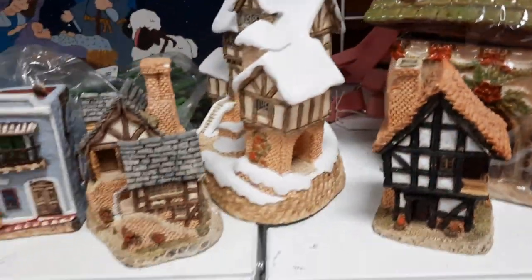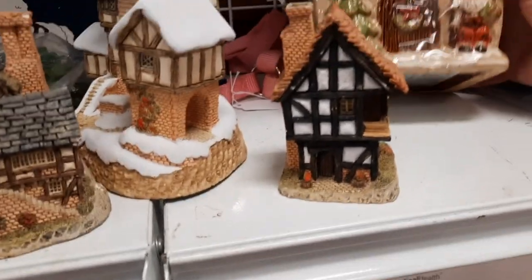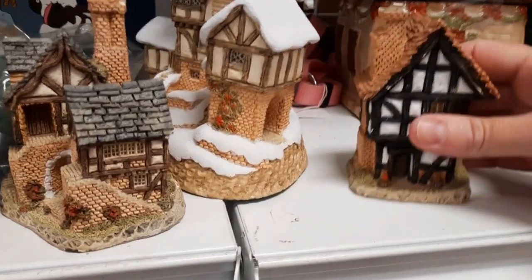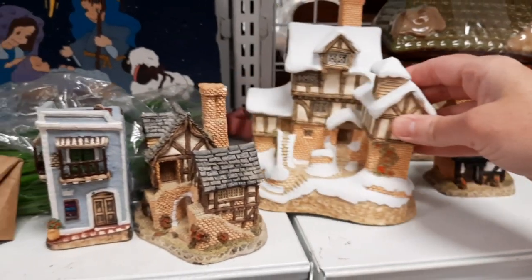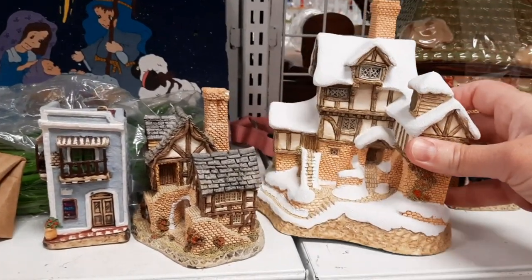Flowers. Oh, here's. Take this. Put that down here. Holiday cookies. So we have this David Winter. Scrooge's house.